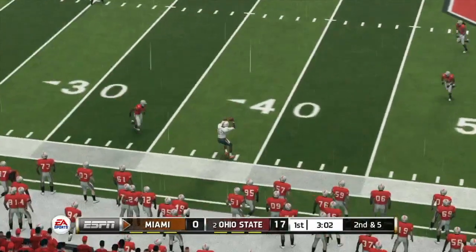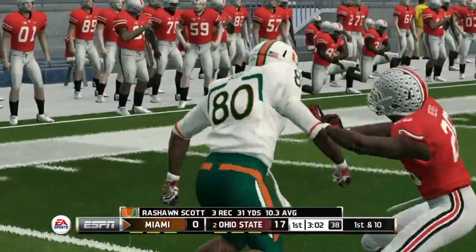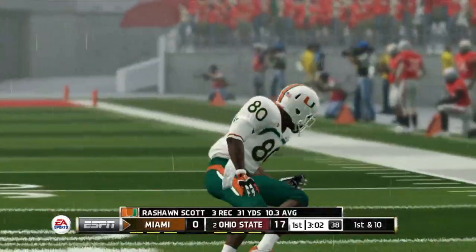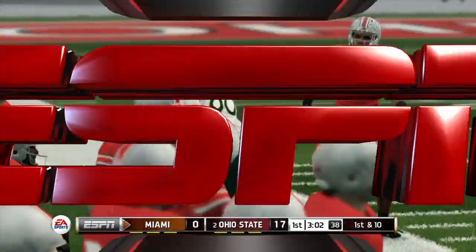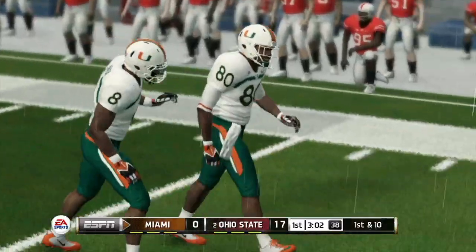He fires. And a nice catch there before he stepped out of bounds. There's very good chemistry between these two. They like to run through all their routes before the game. And I have to say, they look sharp before this one even started.